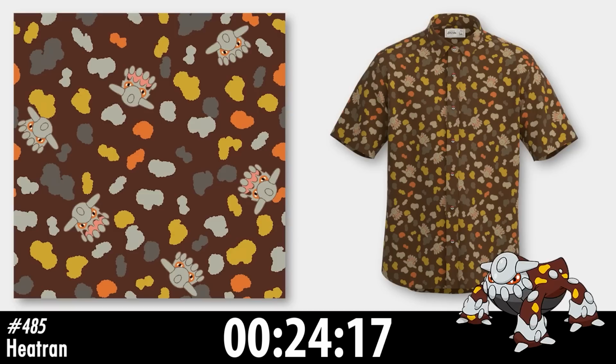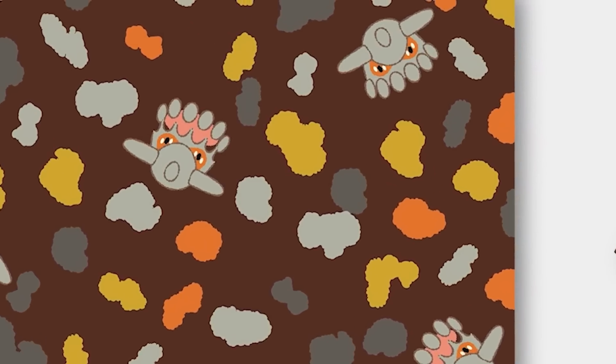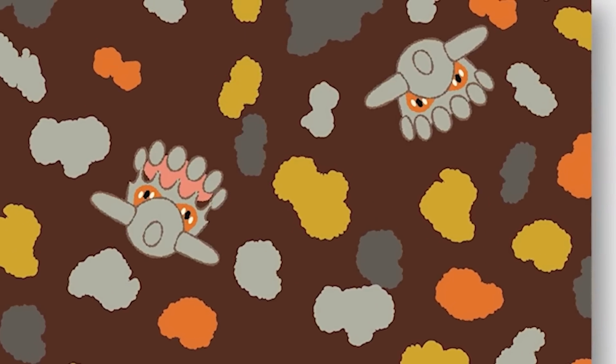And Heatran! You know, not bad for a nothing legendary. It's certainly not the hottest shirt among them, but it's not bad. I actually quite prefer the colors here lining up well with the Pokemon it's based on. It'd probably be better with less of a detailed, obvious Heatran face there, you know?